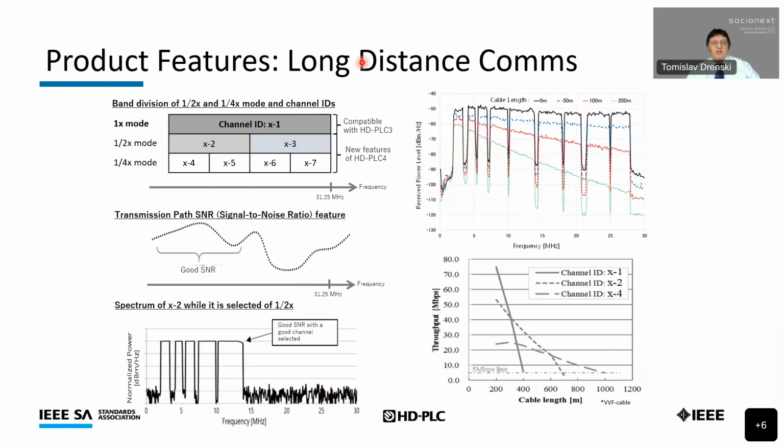Here are some product features on long distance communication. Again, thanks to JP, he already explained the modes and how it works for the standard. So basically, we have the X1, which is compatible with the HD-PLC 3 generation, and with HD-PLC 4, we have this new kind of modes and channel selection available.